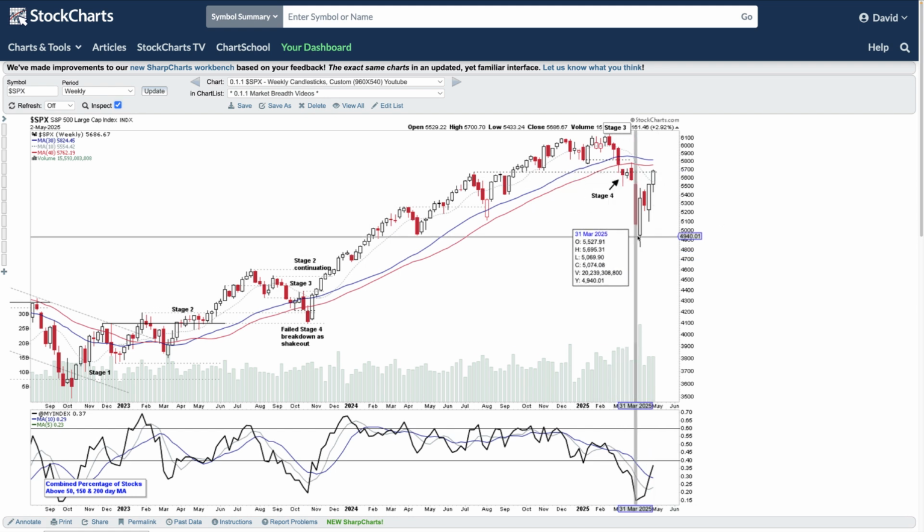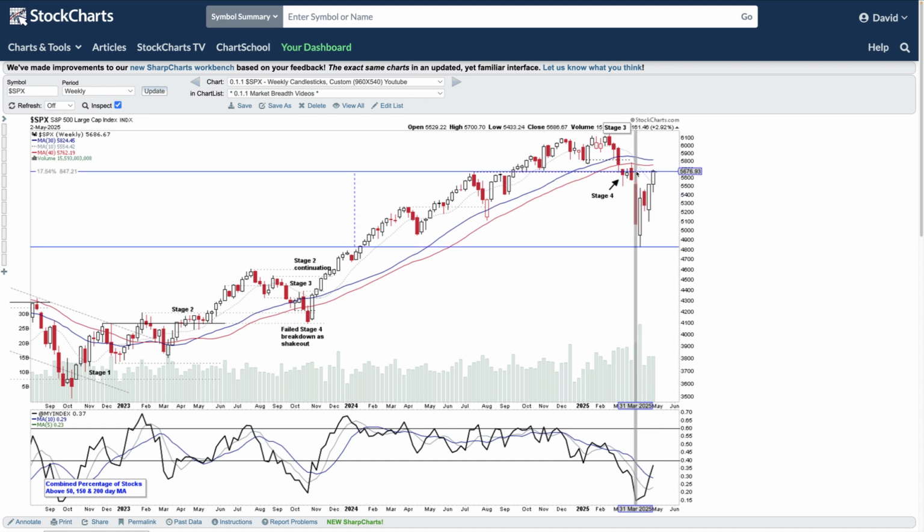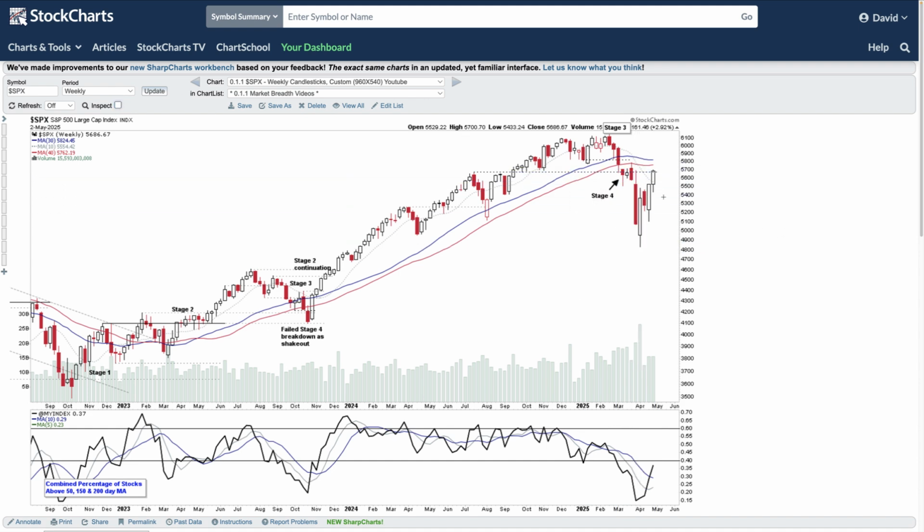We've had this V-type bottom off of the lows here, which rallied back up so far over 17% in the S&P 500. And as you can see, approaching the 40-week moving average and the 30-week moving average here, but still below both of them currently, just getting very close to the stage 4 level at the moment.